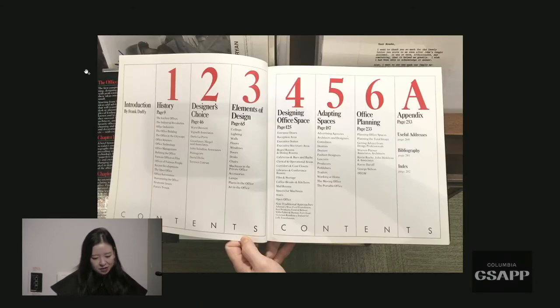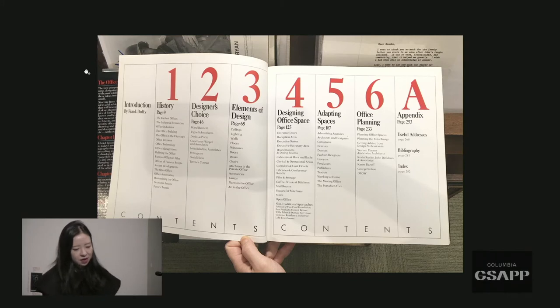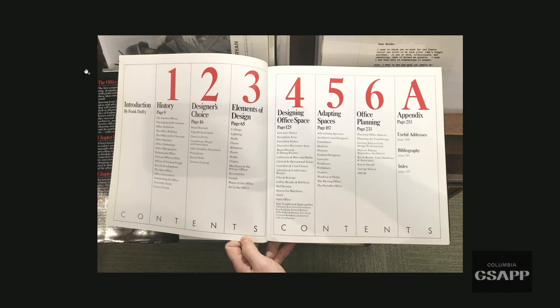TOC designs can be an opportunity for bigger typographic moments. I found this book on office design at the Argosy bookstore in the Upper East Side. I just really like these big chapter numbers and then the list of all the content mentioned in those chapters. It's a bit old school type, but it's got clear visual hierarchy.